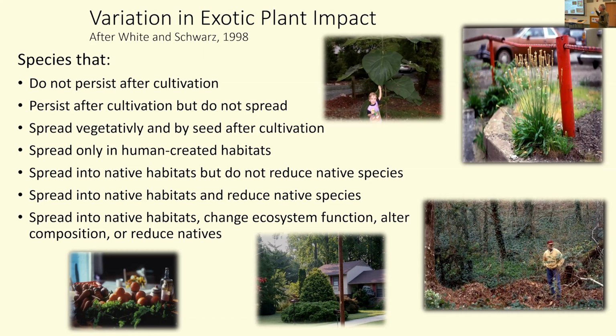So I wanted to point out too that I'm not talking about non-native plants in general, because there is this range of effects that non-native plants have. Every one from the ones that don't persist after cultivation, like our fruits and vegetables that we so enjoy, they pretty much depend on us for their survivorship. But then there are ones that persist after cultivation but don't spread, and then there are ones that spread vegetatively and by seed after cultivation, spread only in human-created environments like weeds, like this Plantago lanceolata here. That's not a problem. In fact, I like seeing this plant, a non-native European weed, but it's a plant that does well in harsh urban environments.